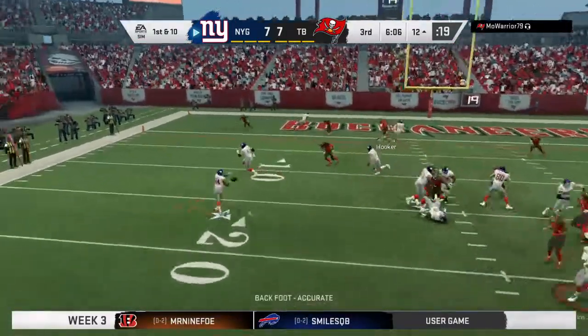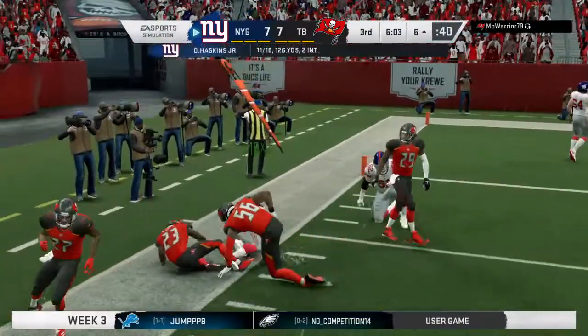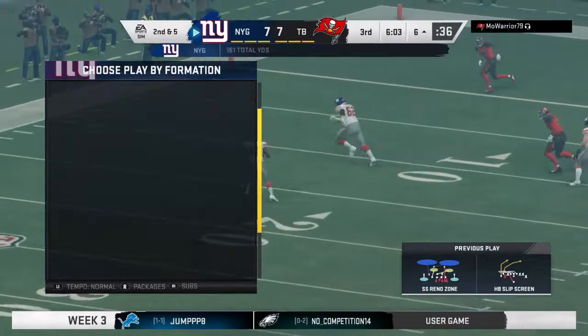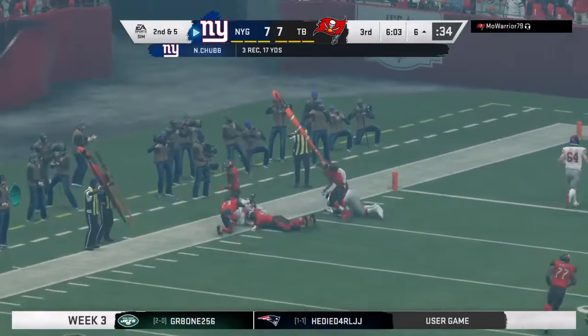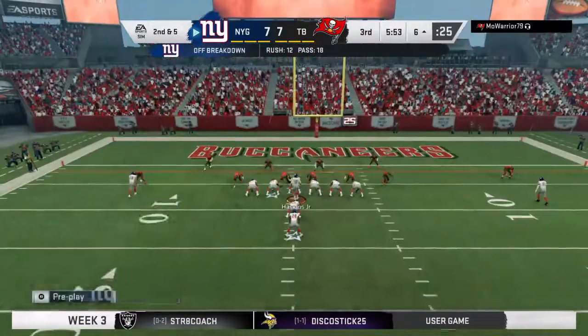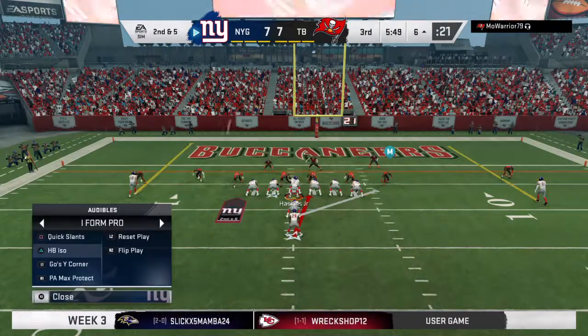Now Haskins to throw it. They set up the screen to Chubb. The first down screen pass, good for 5. For a second there, I thought that might break big. Screen pass, looked like it was coming together, looked like there was an opening. Still, ended up with a solid gain. Second and 5 after the 5-yard completion on first down.